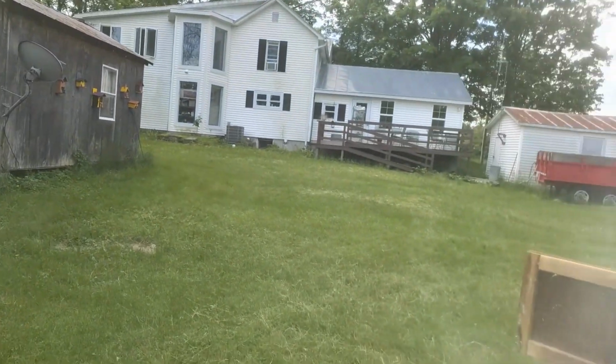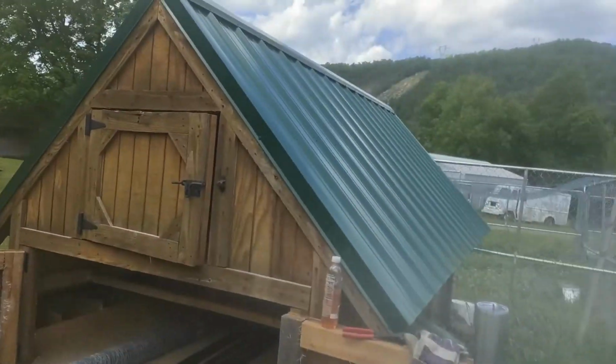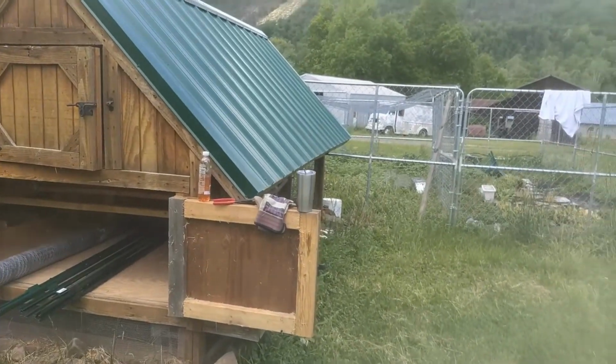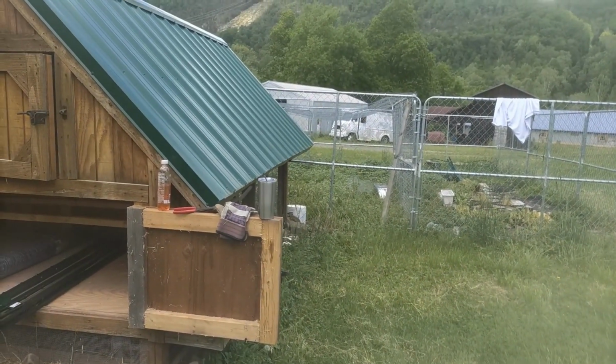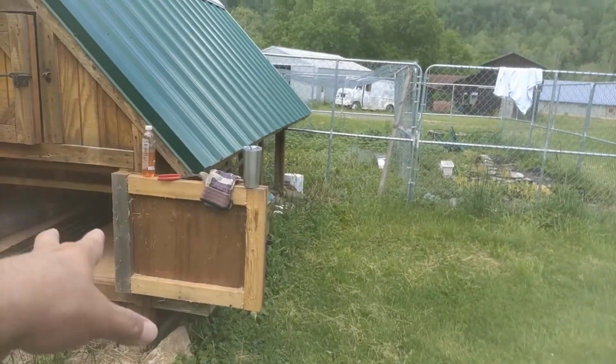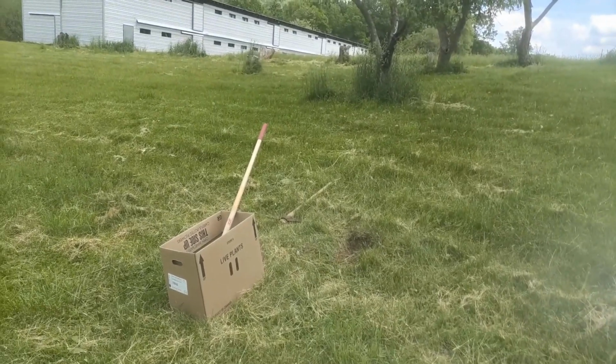But this is the farmhouse. I usually stay on the second story. And there's lots of outbuildings. Here's the chicken coop that they've already had, the one they have in use, because her son and daughter-in-law raised some chickens, so they will be in the left side of the pen, and her garden is in the right side. Here is where I'm planting the fruit tree.